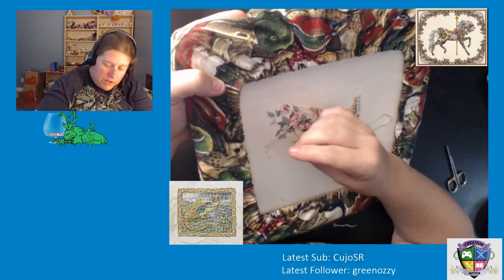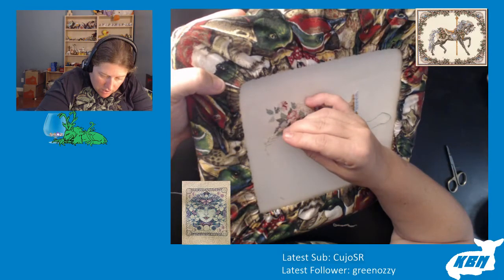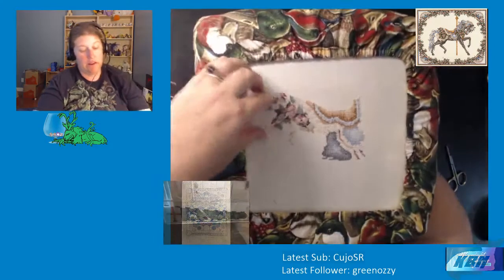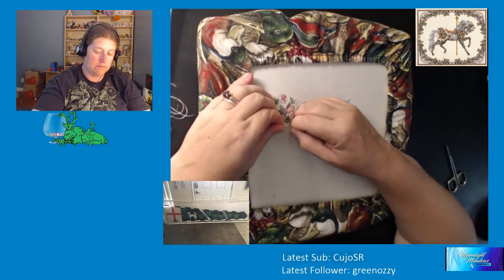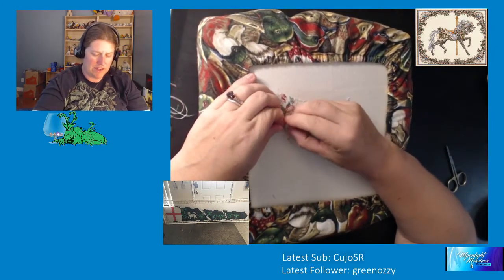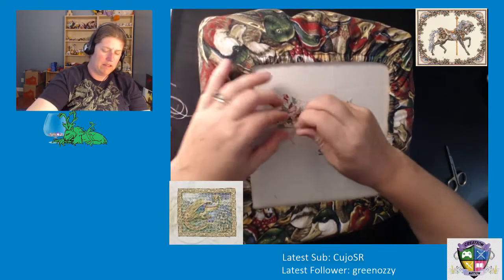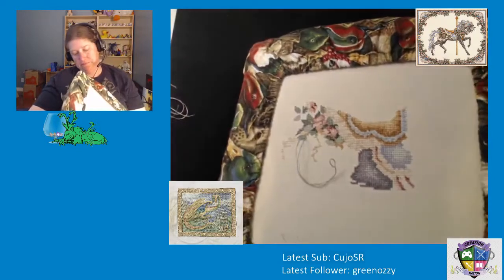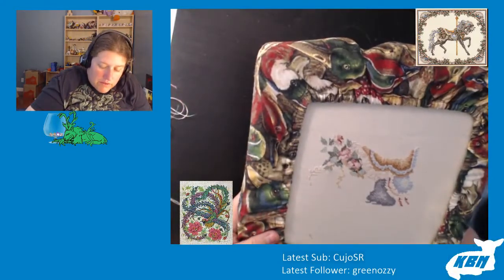Gonna finish up with this color, and then unfortunately I think we're going to call it a night. I'm getting tired. I can feel myself going, oh, you need to go to sleep, Kaya. No, I got myself a knot. No, bad. Oh, I fixed it. But yeah, I'm definitely getting tired.